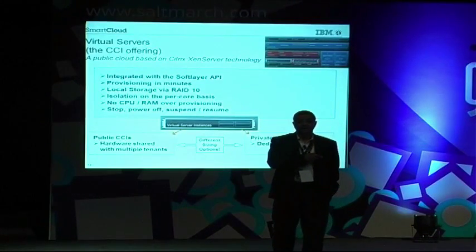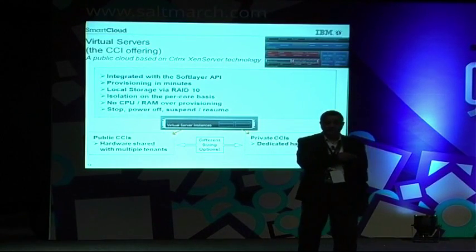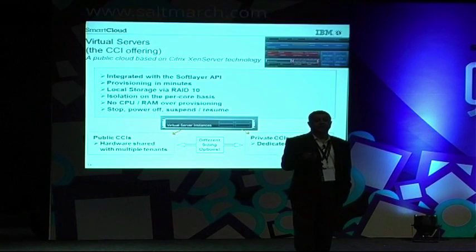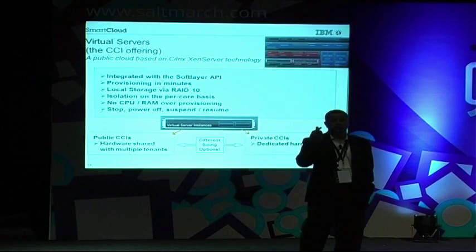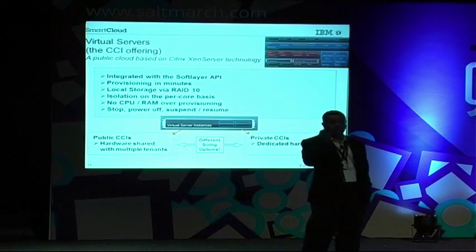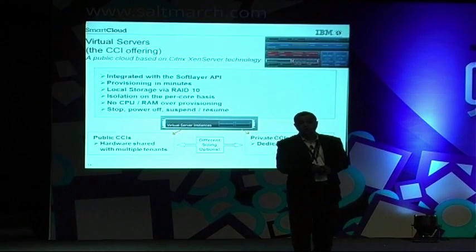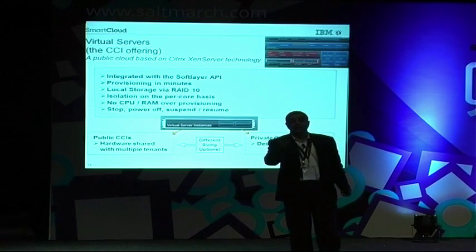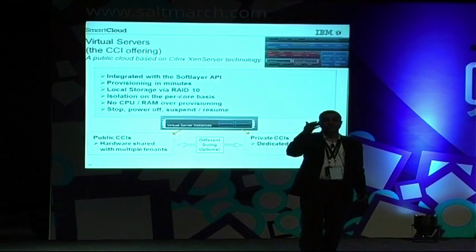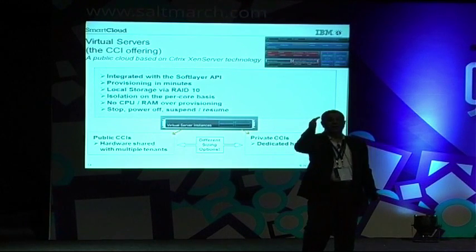This is the other part of the SoftLayer offering, which is virtualized. As I said, in the virtualized environment, what we call cloud computing instances, you should be able to get a virtualized environment up and running in just 15 to 20 minutes, right. So you put in a request for provisioning a virtualized environment, and your VM will be up and running in 15 to 20 minutes, right. In this also we have got two categories. One is public, which means public cloud compute instances are those where you as a customer will be using virtual machines on a shared infrastructure, but you as a customer will be isolated at the core level.